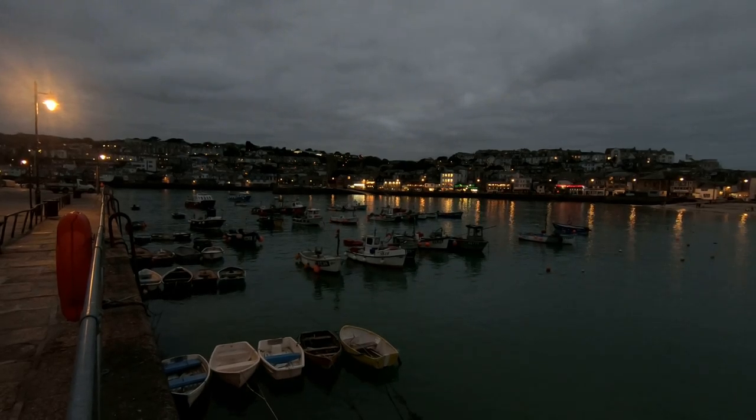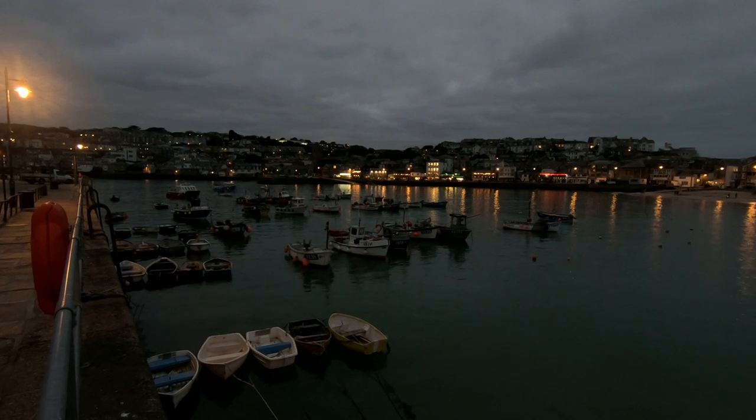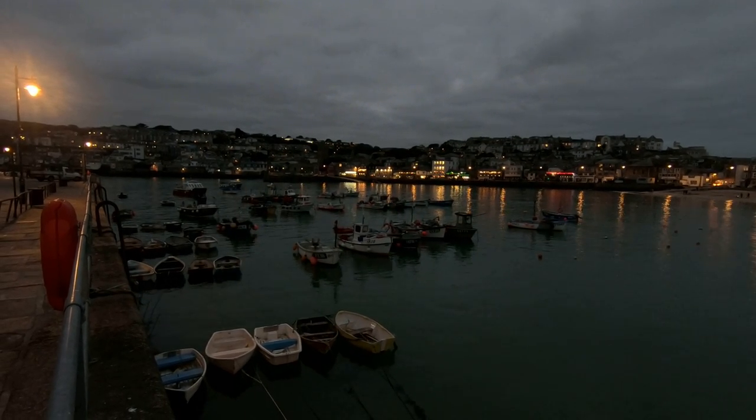Somewhere we often visit in Cornwall for its really diverse food and just stunningly pretty harbour and cobbled streets is the fabulous St Ives.